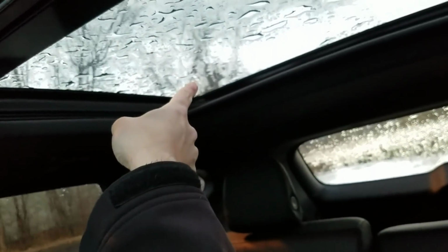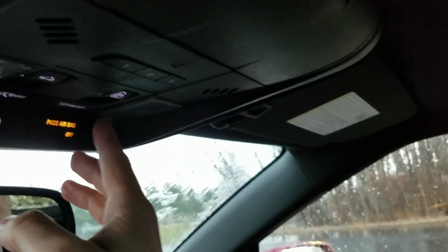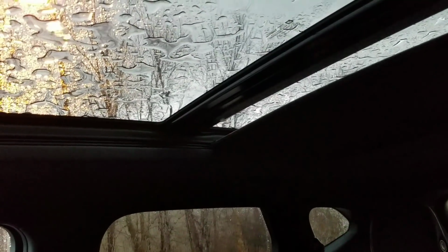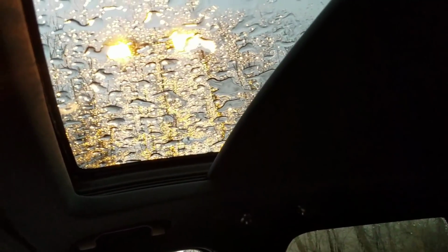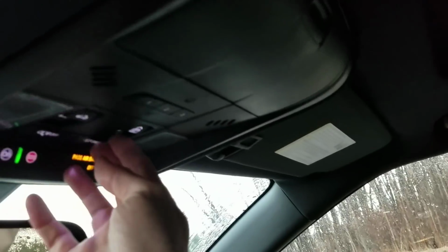It is power sliding from here to here. Will all slide back over the second half. It's a panoramic sunroof. It is ginormous, but I will show you the power sunshade. Just with the click of a button. You can stop it anywhere in between as well if you want. So if you only want it open part way, you can do that as well.